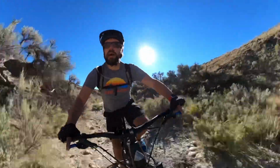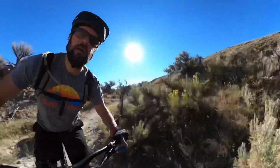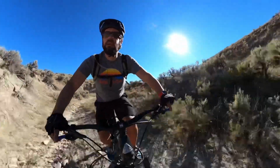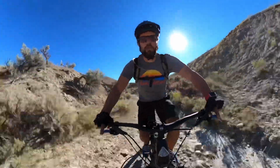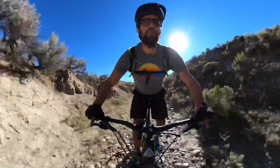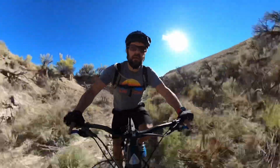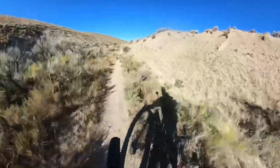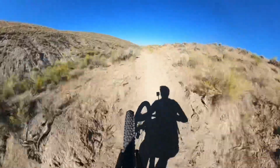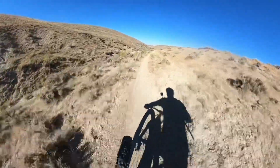Local bike shop in town, Geared Up's hosting a little bike race, a little XC race out here this next weekend, where you can sign up and, depending on which division you're in, do several different laps through here. I think the one I'm on is a 4-lapper. Oh boy, it's like 20 some miles. I'll see if I'm ready for it.